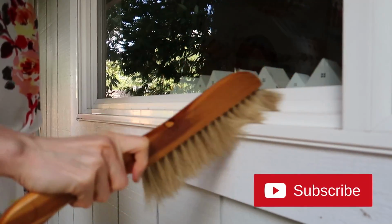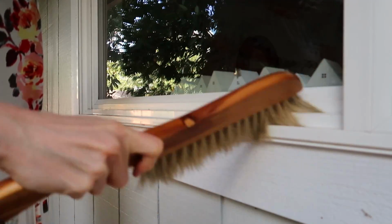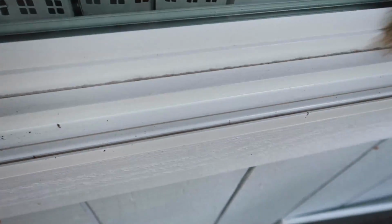I'm going to use this brush to remove the main dirt, and that will save me some laundry because my rags are not going to be that dirty.